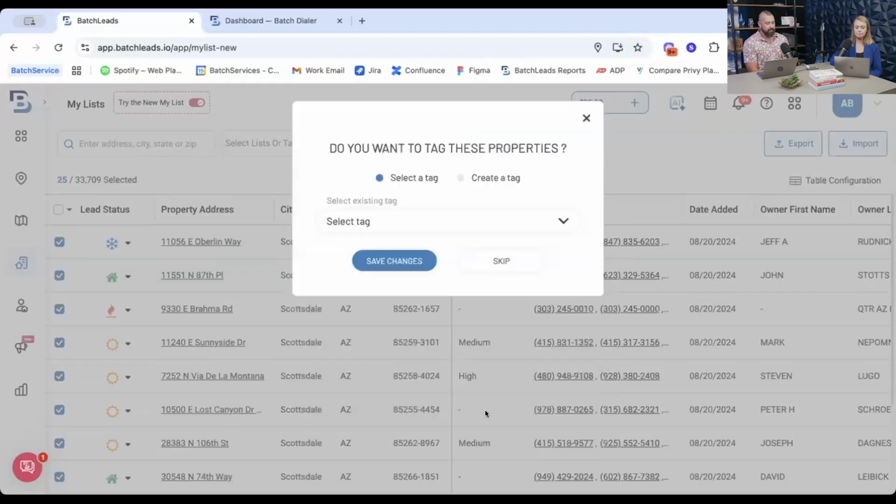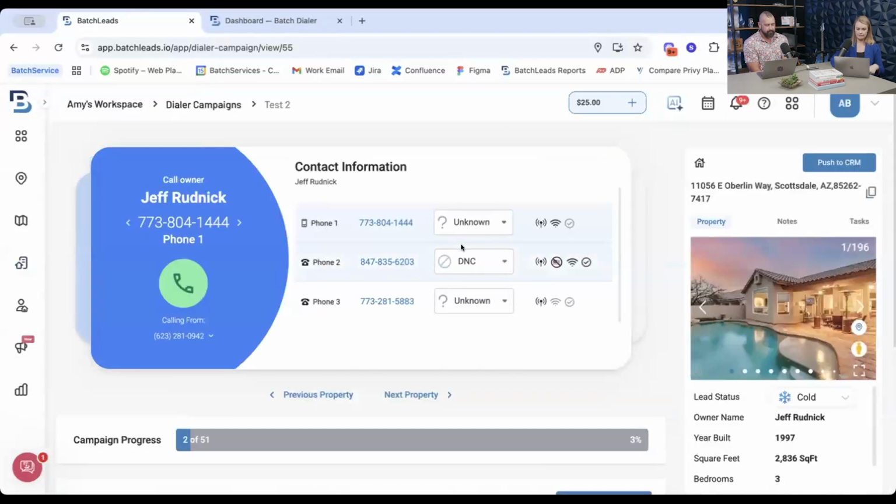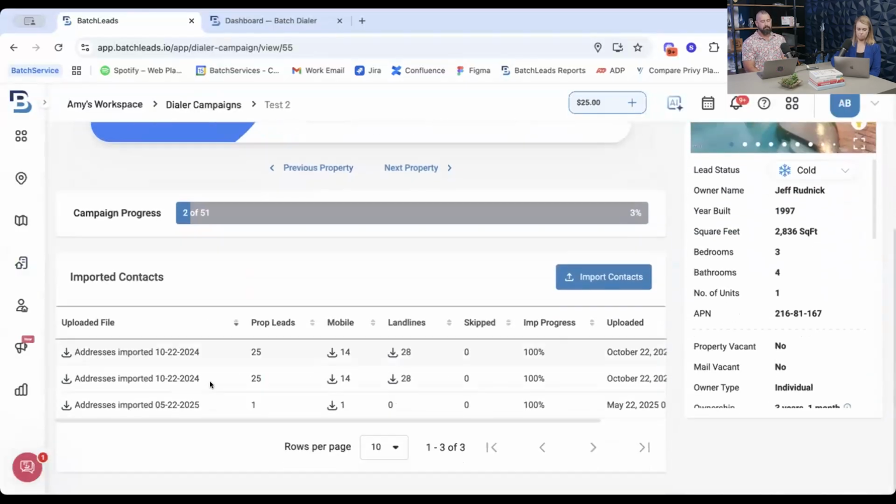And that can sometimes be a concern, right? You accidentally hit up the same owner and they're like, wait a minute, you already called me. Yeah, right. You can also tag them if you want to keep things organized, which is always super great. I'm going to skip that. And here is what it starts to look like.